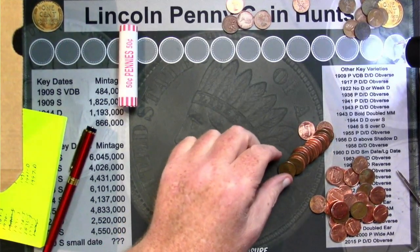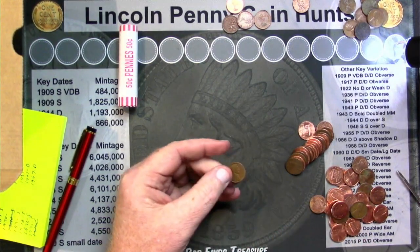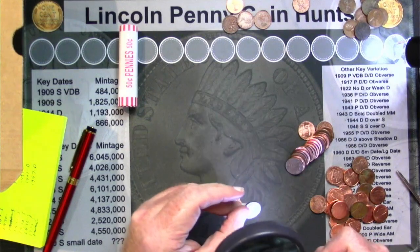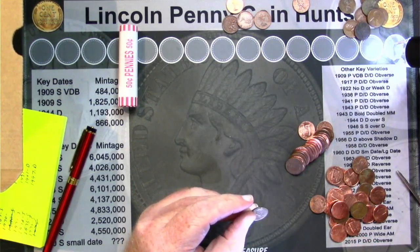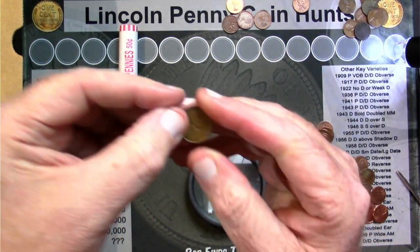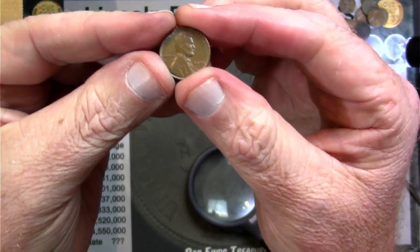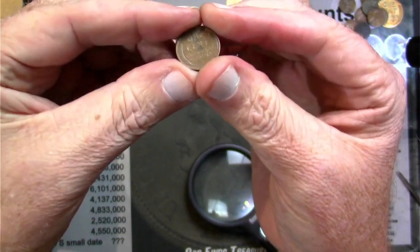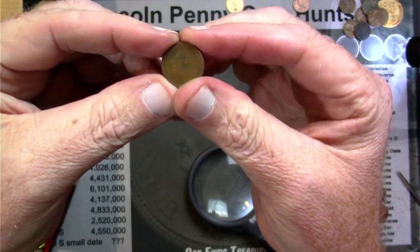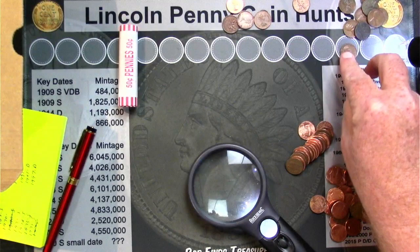Okay, we got another front-facing wheat cent. Got a 1955. Let's see if I can tell if it's got a mint mark or not. Doesn't look like it. Nope, it's a Philadelphia. 1955. Pretty good looking one. It's got some schmutz on the back. There we go. Another one.